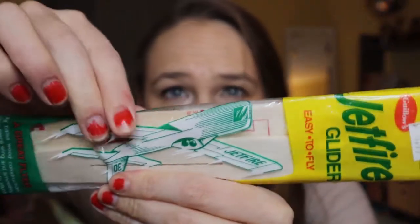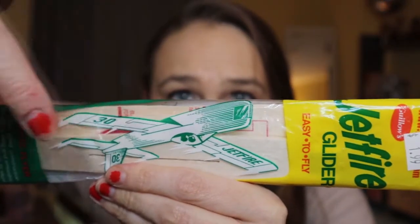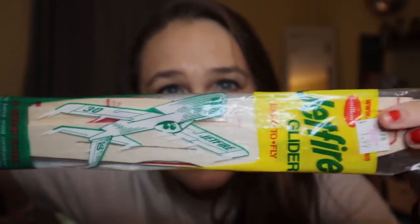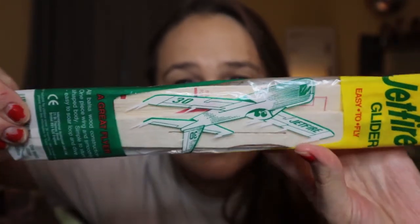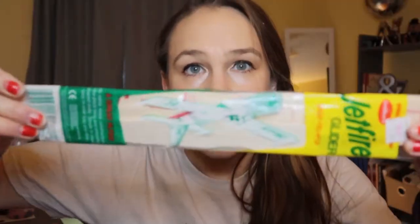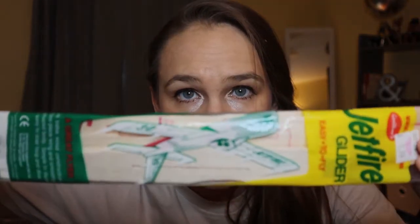I grabbed just one of these, probably for an older boy. I don't know if you can really see it, but basically it's like an airplane that you build by sliding the pieces into the wings and everything, and then you can fly the airplane. And so this was $1.99. It's just basically some wooden pieces. So I definitely think that this is something that a child can use pretty much.